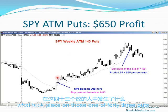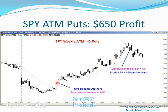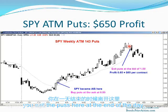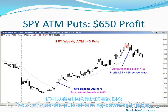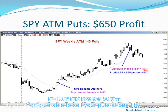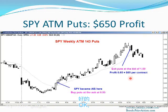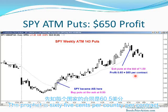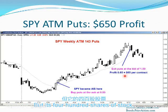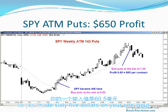Okay, what took place on those 143 puts? This is the chart of the puts, right? This is the bar where the SPY became always in short, and you bought the puts here. The ask was at 85 cents, so you bought them at 85 cents. You exit the puts here at the end of the day as the SPY was turning up. You can see the puts are turning down. The bid at the puts is 150, right? So you'd be able to sell your puts at 150. So you bought them at 85 cents. You sold them at 150. The profit is 65 cents per contract, but it's for 100 shares of stock, so it's $65. So you made $65 on your one put.